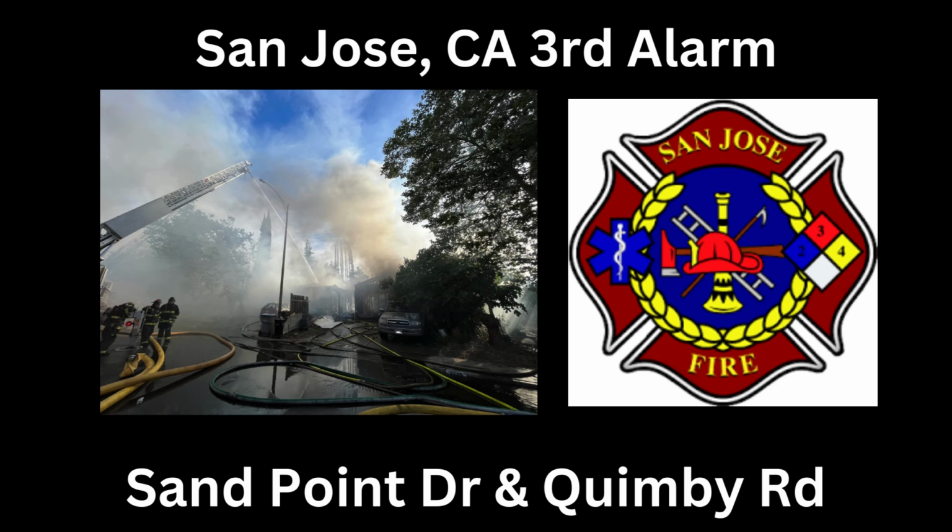Break. Command 21, give me alert zone. All units working on the Delta side: the Delta side exposure has live electrical. Please back up. We're going to go to a defensive strategy on this. All units working the Delta side, we have live wires. Back up and be prepared. We're going to switch to a defensive strategy.